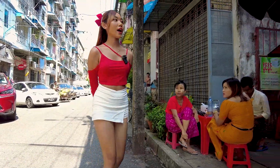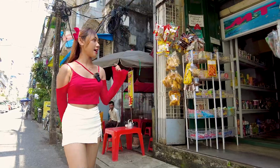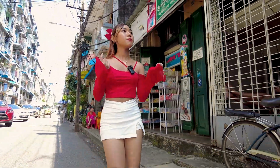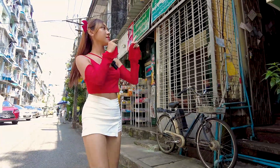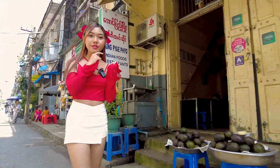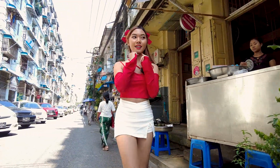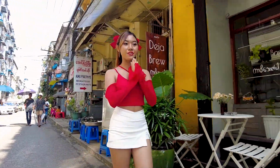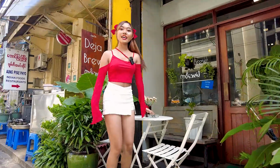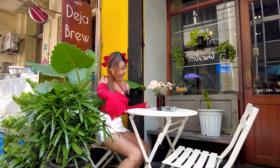This is Bami's rice and curry shop, and beside is a snack shop. Oh, they said, yeah, this is an Indian rice and curry shop. Oh, this is a nice cafe, so let's sit here and order some. Okay, I will sit here.